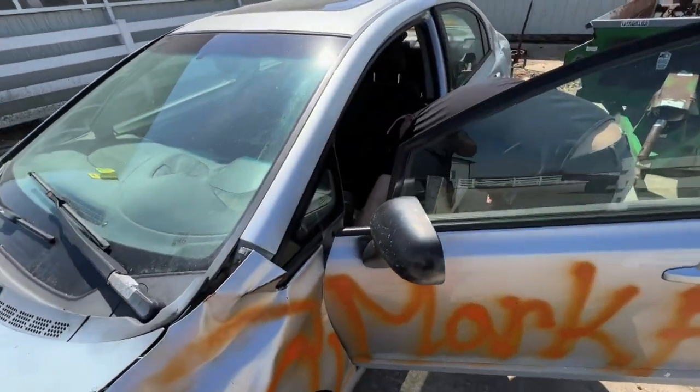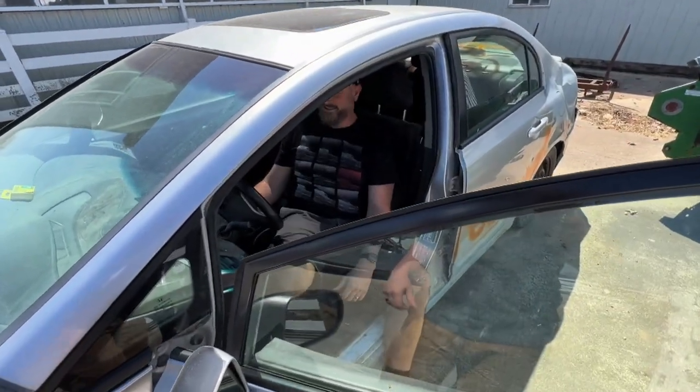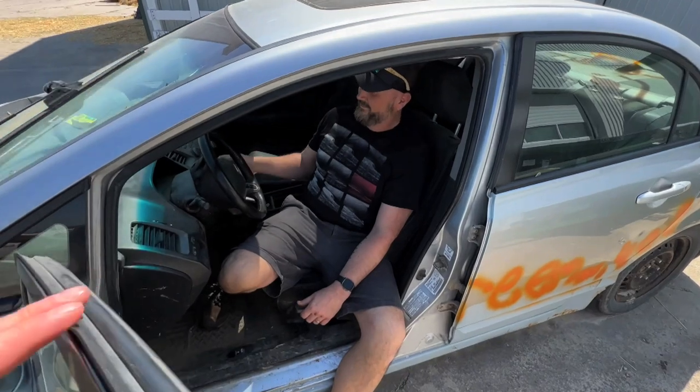It should start. I don't think we need to boost it. You don't think? But we can pop the hood if you want. Yeah, I popped it. Maybe don't rev it up. She's loud.